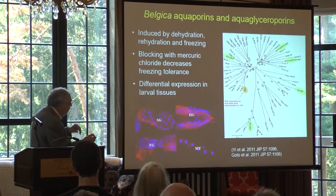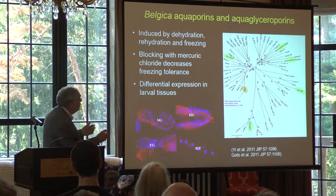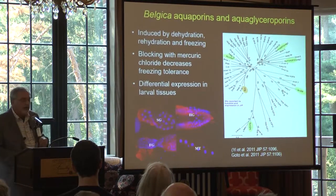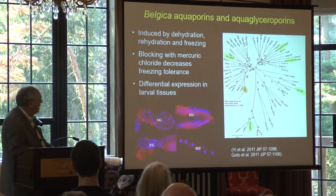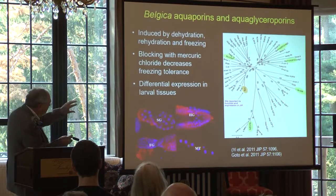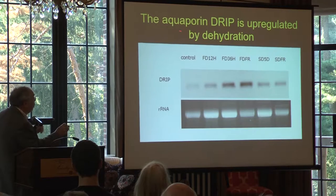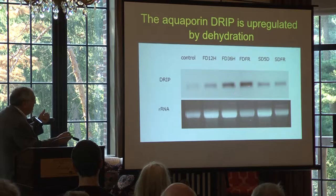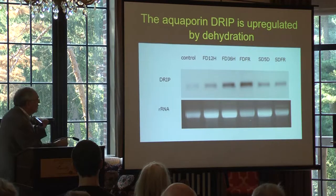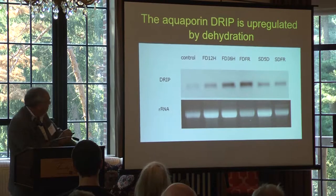In fact, by our old methods, we were able to isolate one aquaporin, but now once we had the whole genome, we were able to get the whole repertoire of five other aquaporin genes that were in the Belgica body. And we're now in the process of looking through those specific genes and seeing which ones might be important, which ones are not. Just a typical example, this is one of the aquaporins called drip. And you can see here, this is the gene being expressed, and it's up in response to some of the dehydration responses that we've given to it.